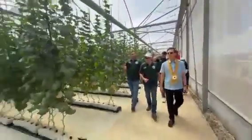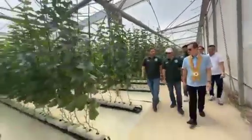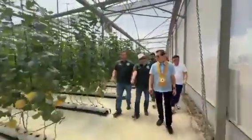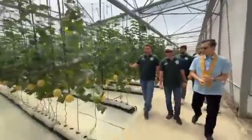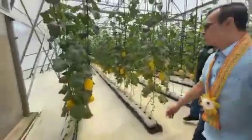What's the thing of the water accumulation? That's it. If you're outside, you cannot control. Whereas here you can control, and then produce like what's this? Honeydew.